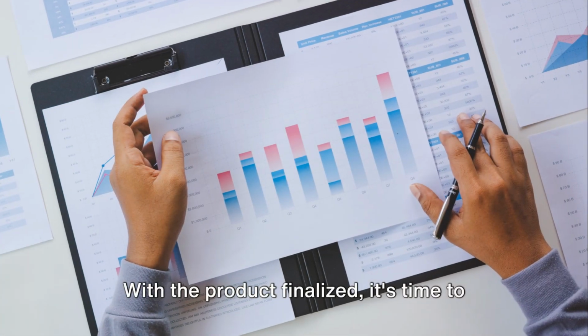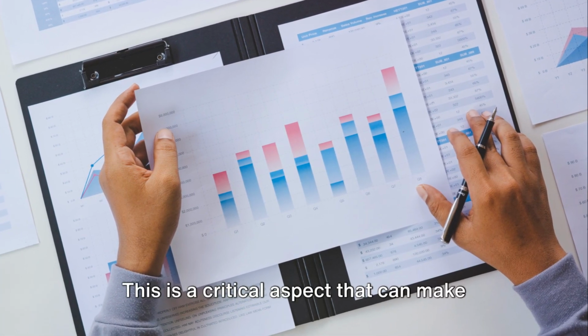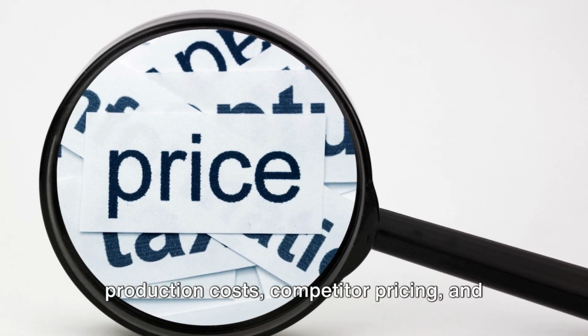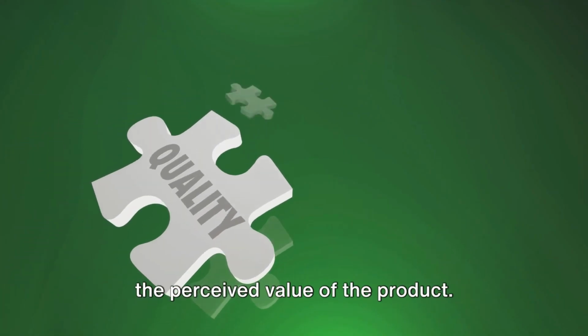With the product finalized, it's time to think about pricing. This is a critical aspect that can make or break the success of the product. It's crucial to consider factors like production costs, competitor pricing, and the perceived value of the product.